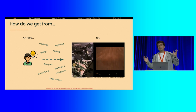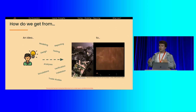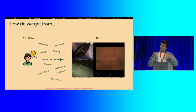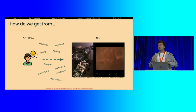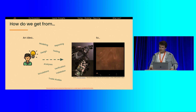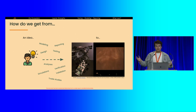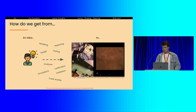And I'm hoping that by sharing this with you today, sharing our experience of doing that with Jupyter, we can start a conversation on how to make Jupyter really a first-class citizen, if you will, in the world of engineering tools, but also in so many other worlds that could benefit from using Jupyter.